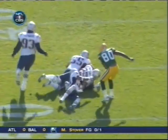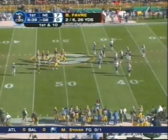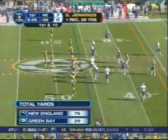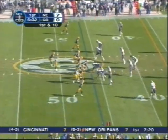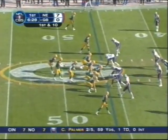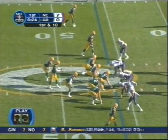receiver, Greg Jennings. New England came on the blitz. Jennings broke off his route, and Brett got him the football before the blitzer could reach him. Bill Belichick pointed out to us last night how he was watching film. Blitzing right up the middle. Favre gets the ball away so quickly, defenders can come untouched and still not get to Brett Favre in time.